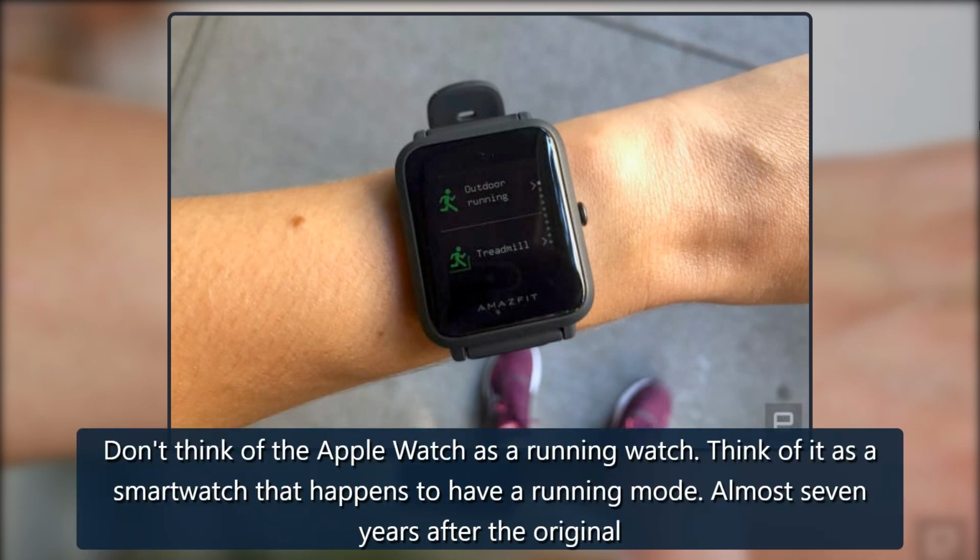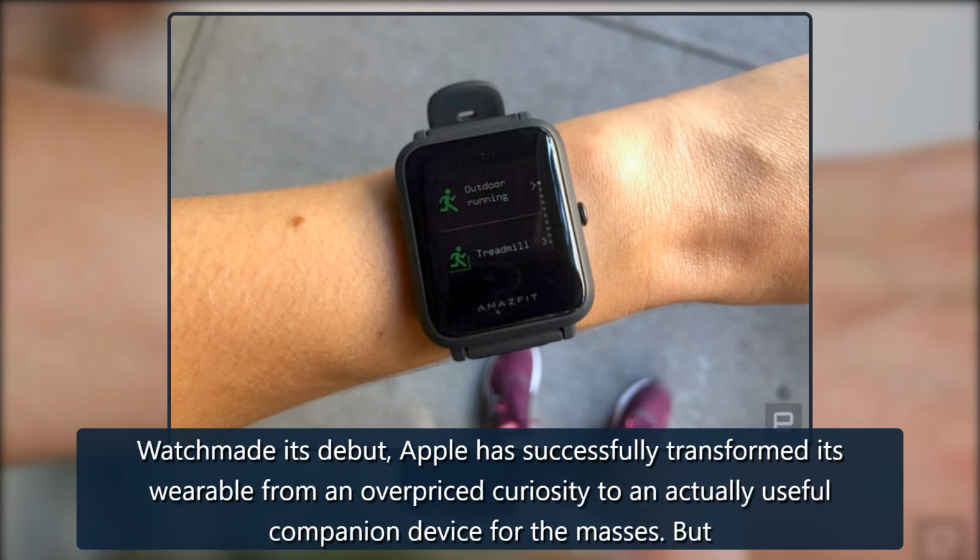$399. Don't think of the Apple Watch as a running watch. Think of it as a smartwatch that happens to have a running mode. Almost 7 years after the original watch made its debut, Apple has successfully transformed its wearable from an overpriced curiosity to an actually useful companion device for the masses.